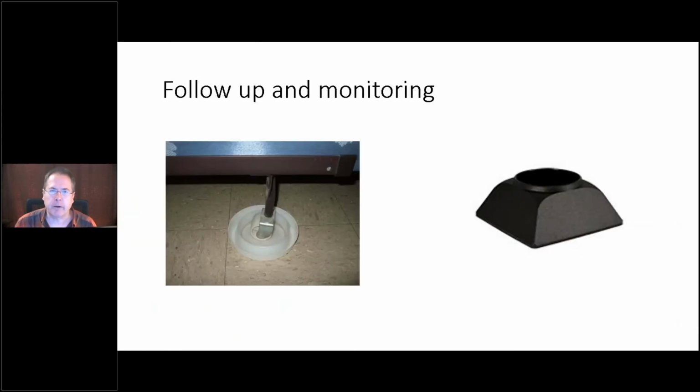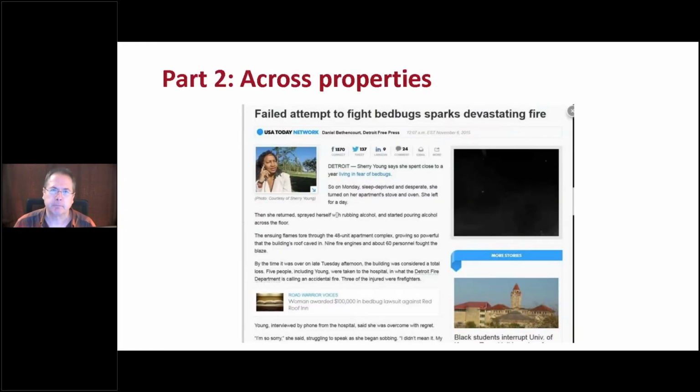Of course, follow-up and monitoring is an important aspect, and Dr. Anderson mentioned that, and I'm sure Dr. Wang is going to continue on with that. And I wanted to show that after you do the treatment, putting these things in place, monitoring further activity, being able to spot the infestations that might be coming back is a good way of further suppressing the infestation.